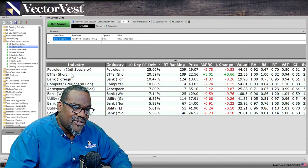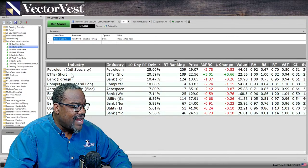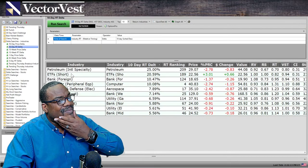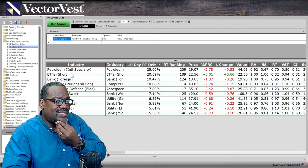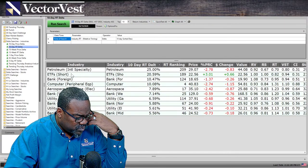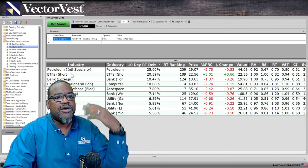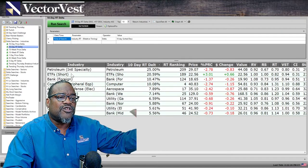So when I tell you that crypto, sometimes there's a time to be in crypto and there's a time not to be in cryptos, this is at least bringing it to my attention that cryptos is something to keep your eye on. A couple of weeks before that, or 1 week before that, also retail, department stores was in there. So those are industries that we're going to look at right now.